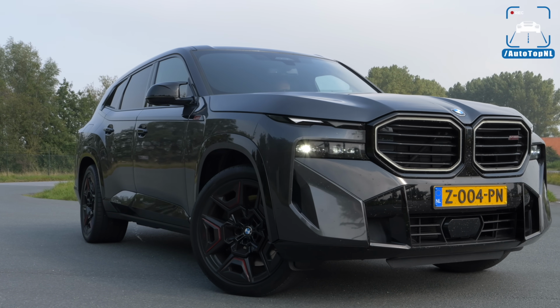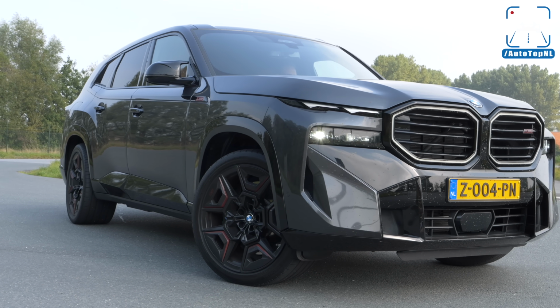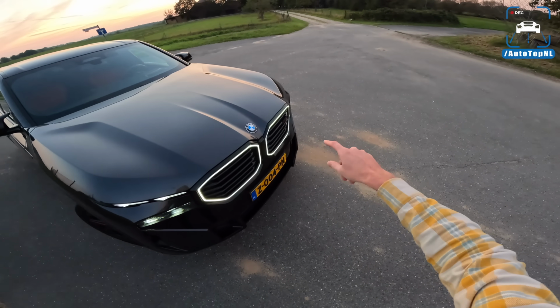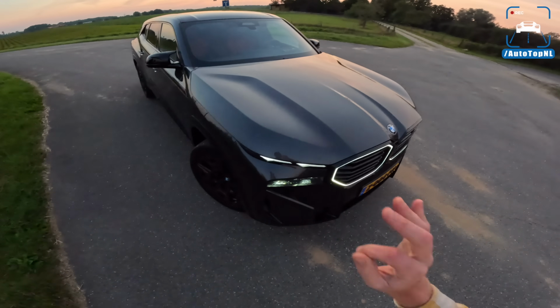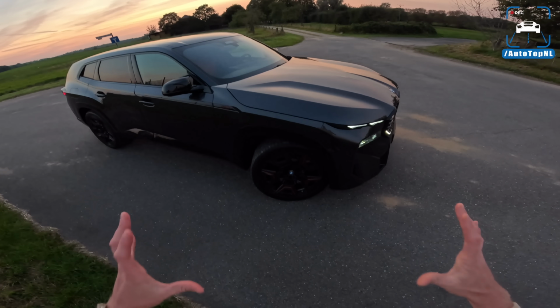We've got a dark gray car today with a lot of black accents, and because this is the Label Red, you get a red line around the logos. If you have a regular XM, that is gold, and if you have an XM50E, that is silver. So that's the only way basically you can tell them apart, because otherwise they're very similar.